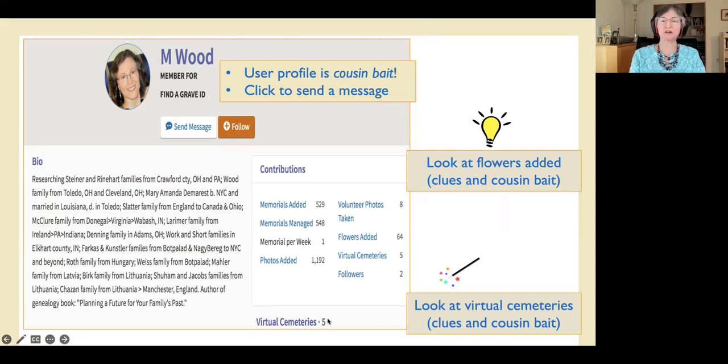Also, take a look at this area. For example, it says I had at this time added 64 flowers. I almost never add just random flowers. I usually add flowers on ancestors, which is not what everybody does. But you could, in fact, click on anybody's profile, click and see what flowers they've added and to whom and what it says, because they may have written something saying, "Miss you, great grandpa." It's worth taking a look. Also, if you have a virtual cemetery, they will be listed here if they're public. You can click through and take a look.